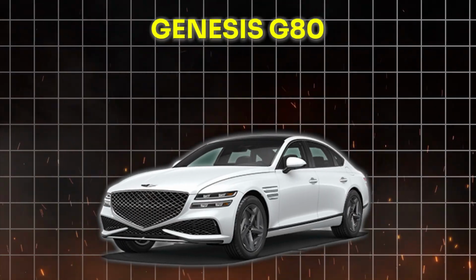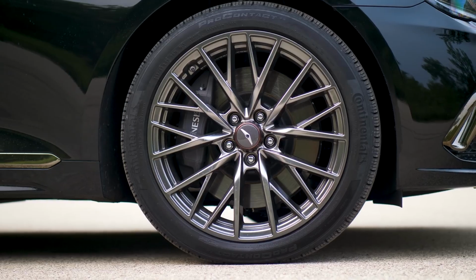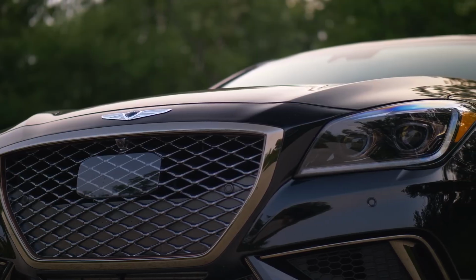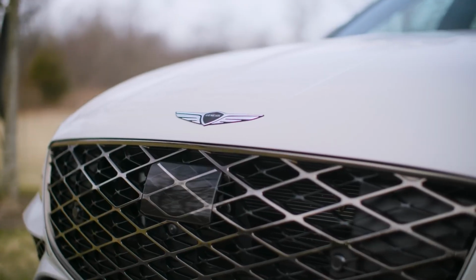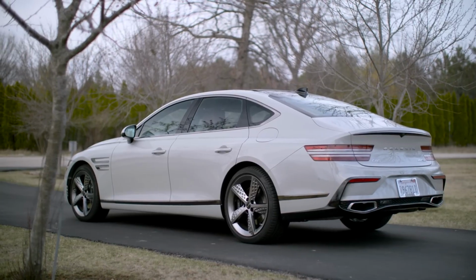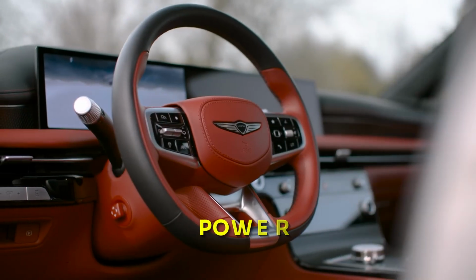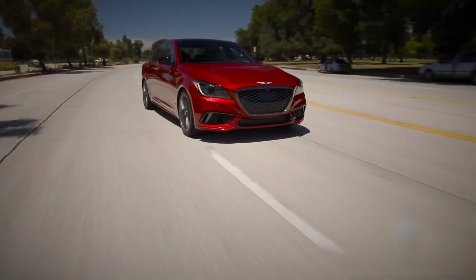Next up, we have the Genesis G80. It might not wear a flashy badge, but the Genesis G80 has earned its place among the most reliable luxury sedans you can buy, especially once the warranty runs out. Genesis, Hyundai's upscale brand, was built on a simple promise: give luxury buyers what they really want: comfort, power, and long-term reliability without the drama. And with the G80, they delivered.